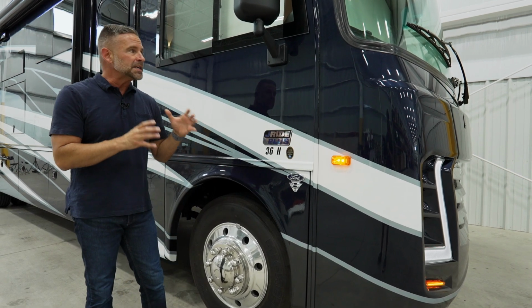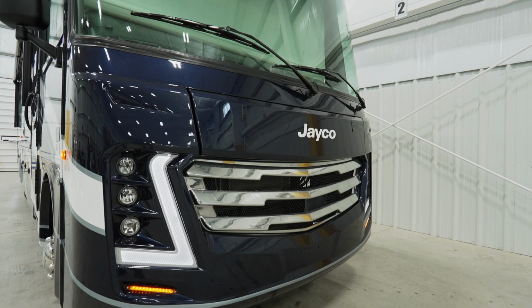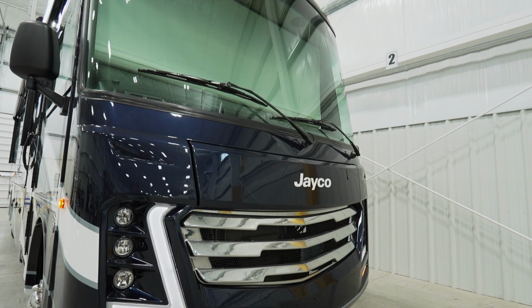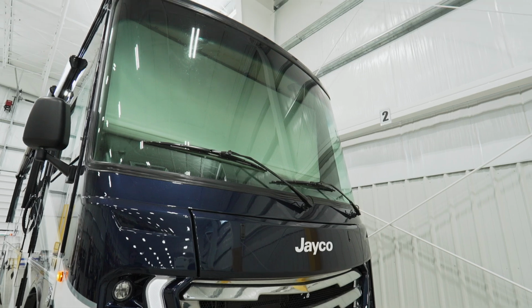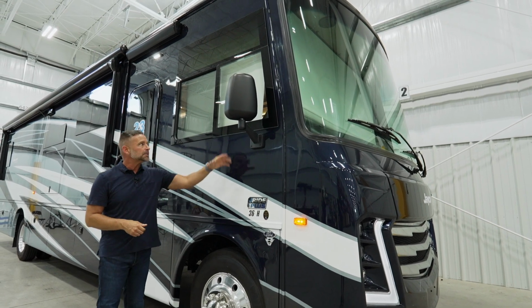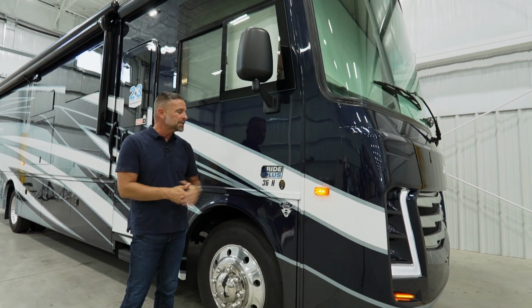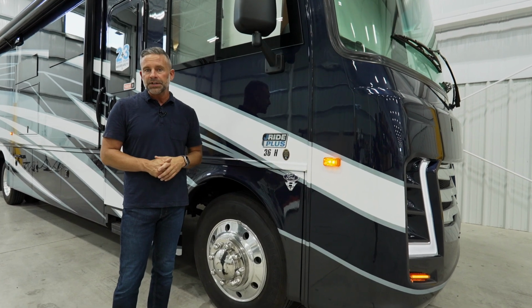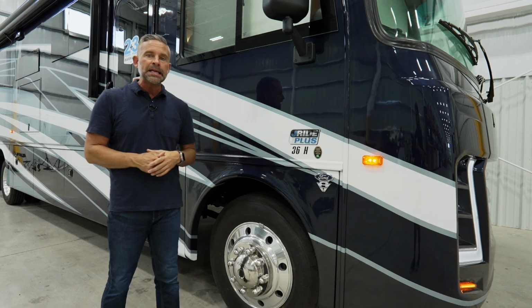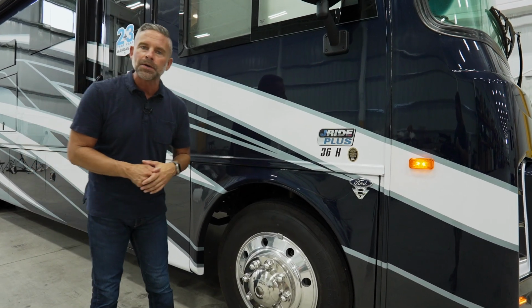Also on this Precept Prestige, we have the largest front windshield in the industry. It's 110 inches diagonally, also with 36-inch wiper blades to give you adequate visibility as you're in that inclement weather. So absolutely beautiful. I already mentioned the J-Ride Plus components on this. This is on the F53 chassis with the Ford V8 engine in it. Also talking about the chassis, this is a 24,000 pound chassis.